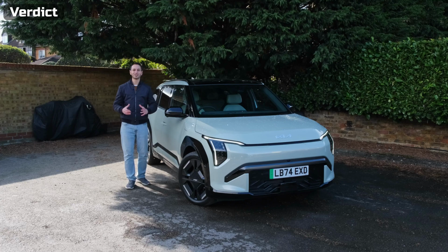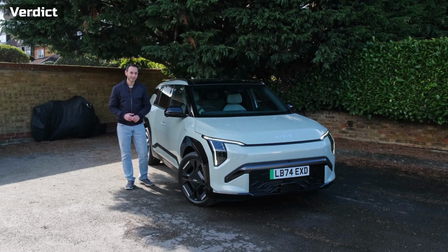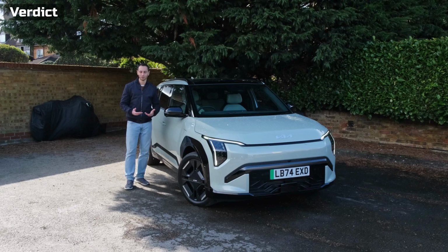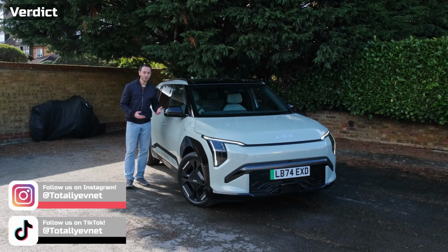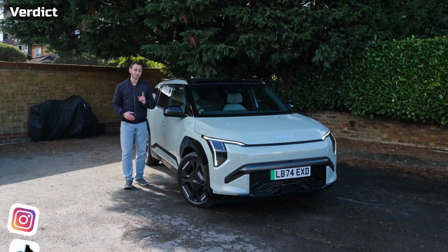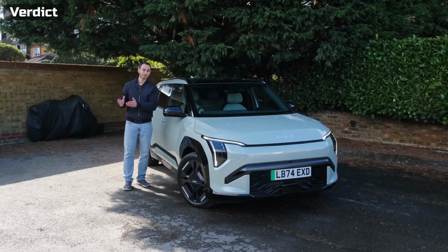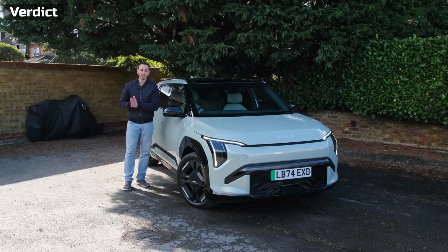So with all that in mind, it brings us on to our verdict of the Kia EV3. And make no mistake, it's not quite perfect. See, I think it could be a little bit softer on the road. And in terms of its electric range, well, it's not exactly class leading. I was expecting a little bit more from the South Korean manufacturer, specifically given the fact that we've got a larger battery pack over the older generation Niro EV or indeed the Kona EV.